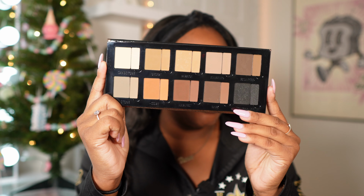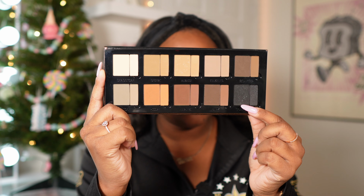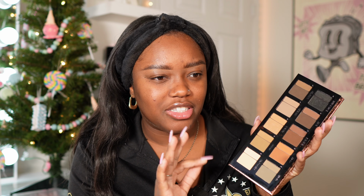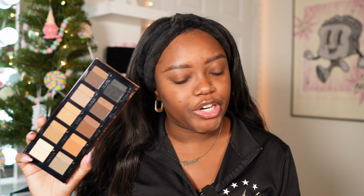Some of the shades have some crystallization on here, and I feel like I've seen people talk about this. It's very interesting that they have that on some of these shades. I've seen a lot of people have that on theirs, but it's different shades that I've seen that theirs has it, so I don't really know what's the deal with that. I'm still gonna try it out because I'm very curious about this palette.